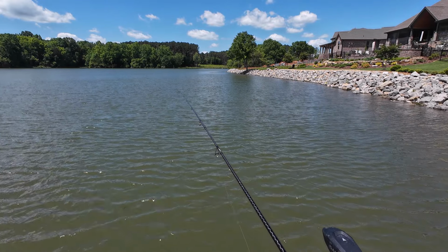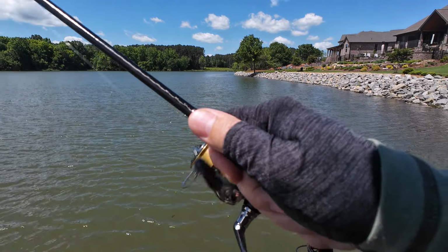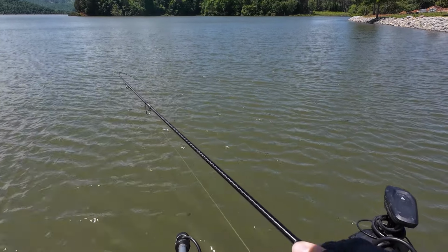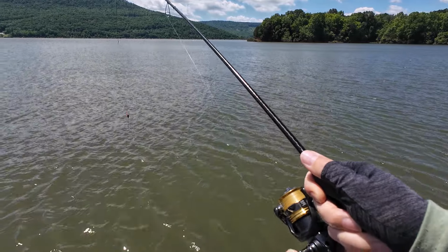Thinking there is still a couple of fish left here, just because I'm still getting a little bit of bites. But with the music I don't want to risk ruining something, so okay, fine, let's get out of here. I'm gonna talk over so you can't really hear the music.